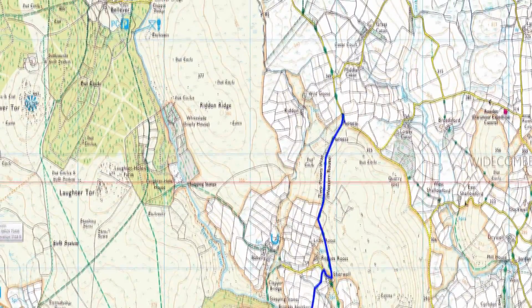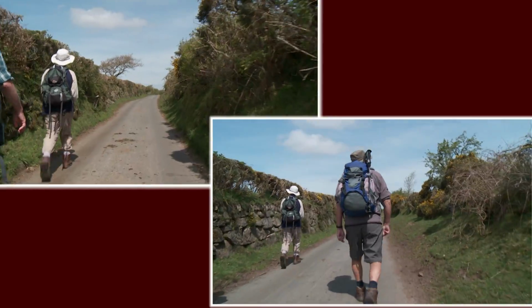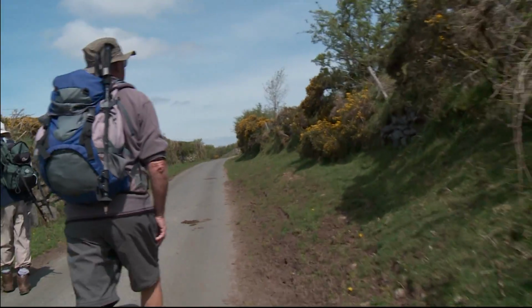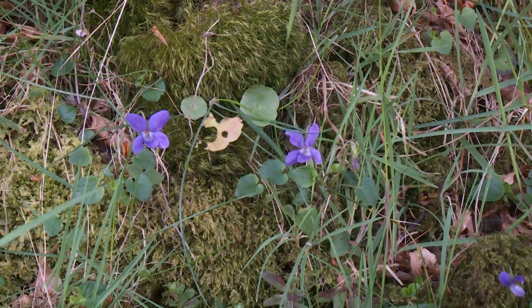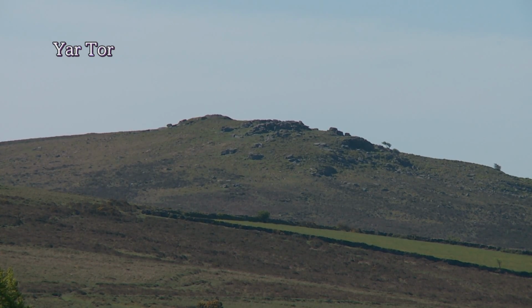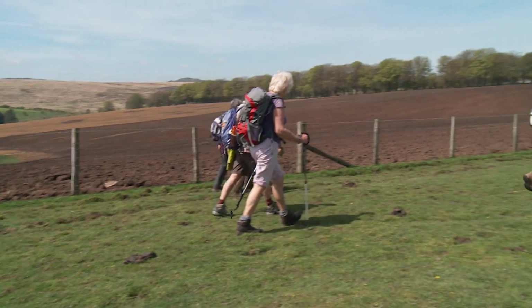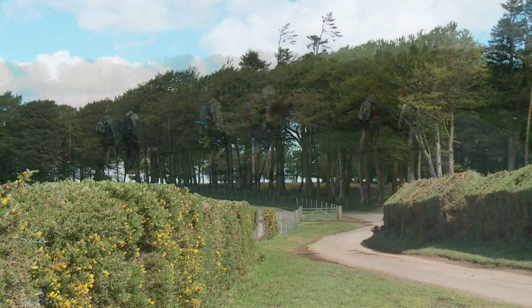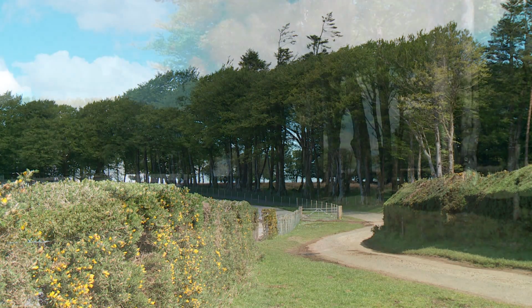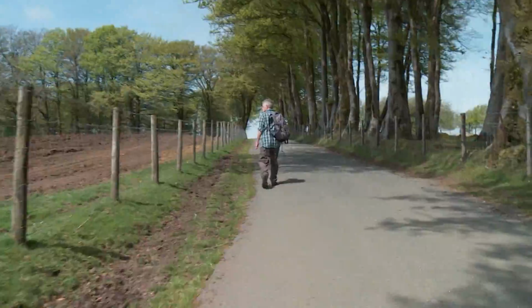Even though we're still on the Two Moors Way, for the next half mile or so, there is some road walking. But it's not that bad, and with such fine weather, there's still plenty to see. We'll shortly be turning off onto Cater Common, just after these trees in front of us. Many years ago, trees of this type were planted to provide shelter and windbreaks. They are now an eye-catching part of the landscape.